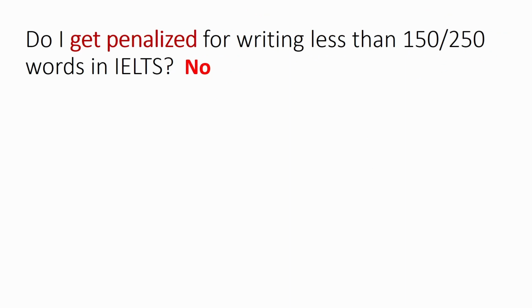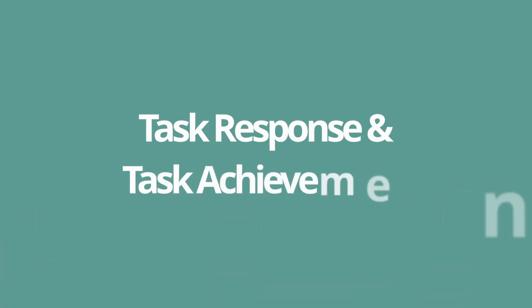scores. So, to recap, do I get penalized for writing less? The answer is no, as long as you fully develop your answer. Is word count important? No, focus on task achievement in Task 1 and task response in Task 2, and stop worrying about the word count.